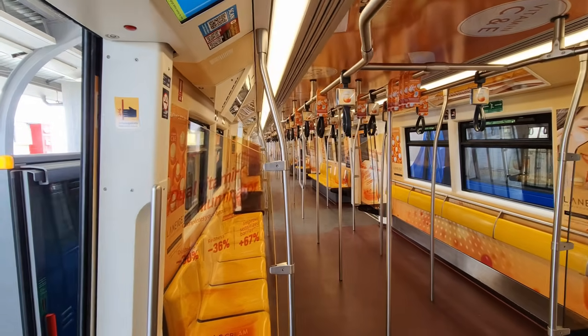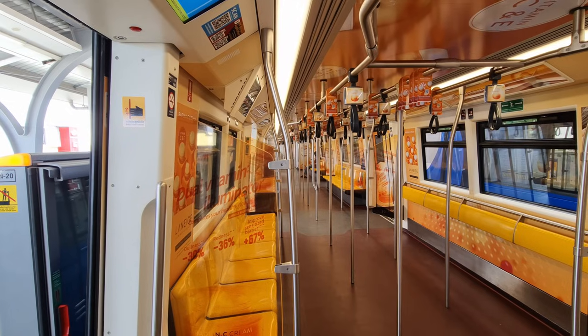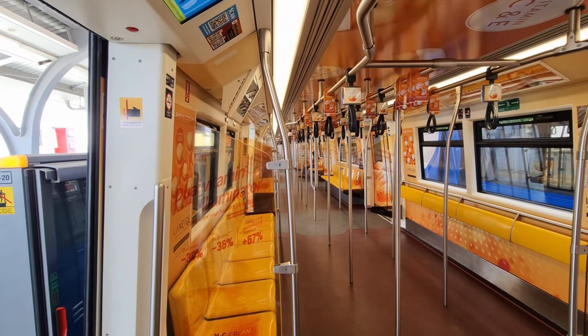E23 stands for Eastern Line number 23, but we're actually quite south of Bangkok. So let's wait for the train to start.